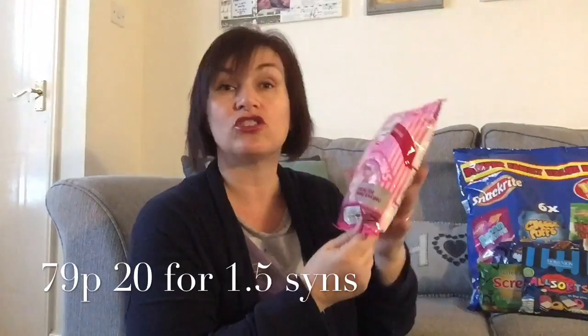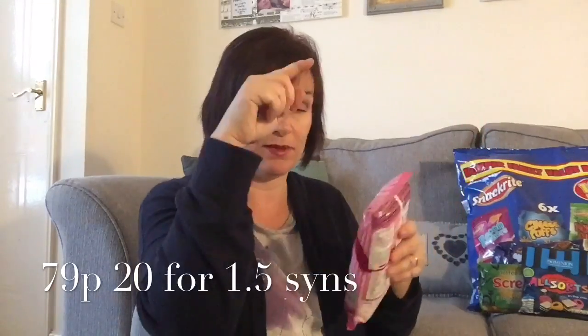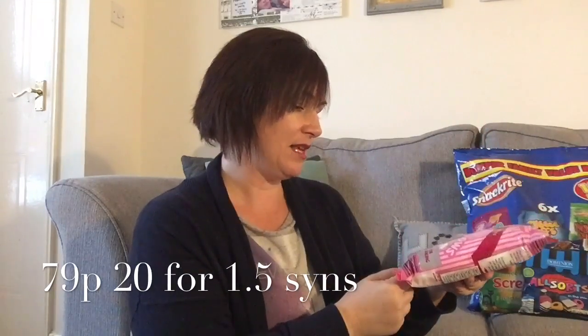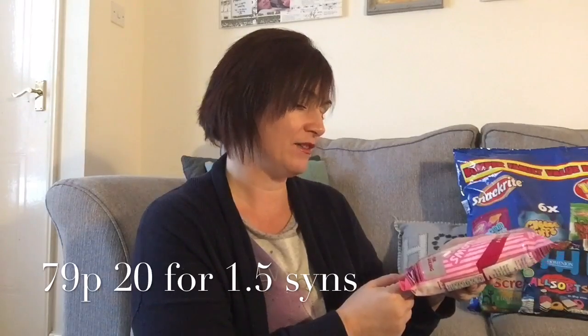These mini marshmallows I get, and again, I sometimes have a little accident and end up just eating them as they are, but I do buy them with the intention of having them in my Highlights hot chocolate. The options hot chocolate that I buy from Pound Stretchers for £1.49 for the big tubs. And these work out at 10 gram serving is 1.5 Syns.